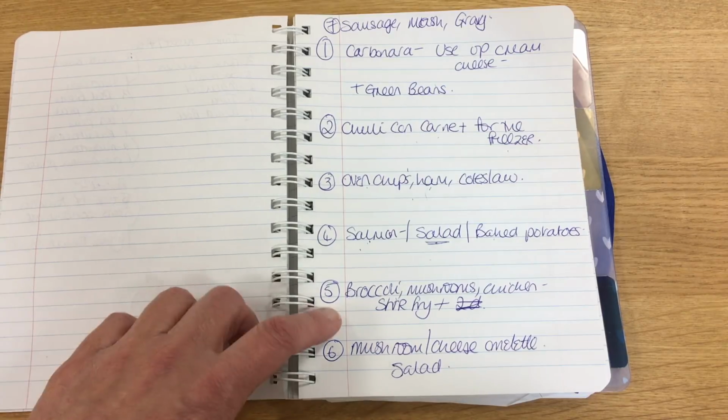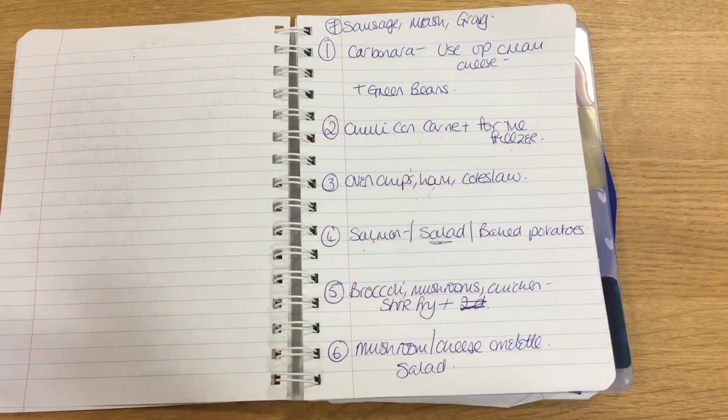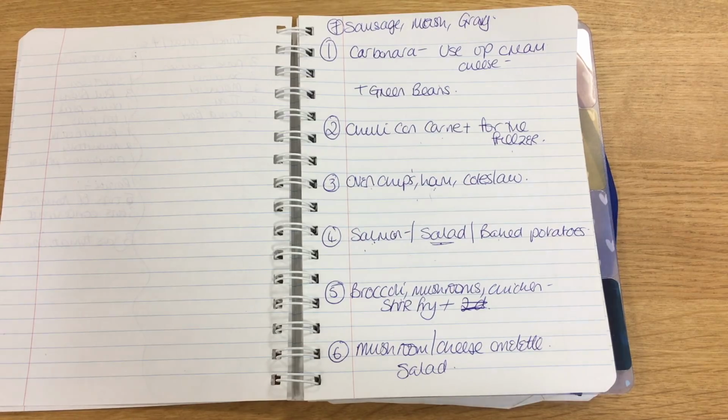Then in the fridge, I've got some broccoli, some mushrooms. I've always got stir-fry sauces, always, always, always. I've always got rice, so I can make a broccoli, mushroom and chicken stir fry using some of the stir fry sauce that I always make in a big batch. Then I've got mushrooms to use up, I've got cheese to use up. I can make a cheese and mushroom omelette, and we can have that with salad. So you can see my thinking that's happening here. I do my stock check and I'm thinking what needs using up first, and I make my plan from that.